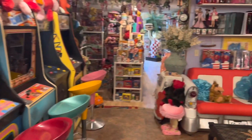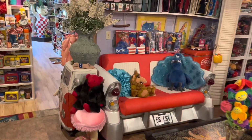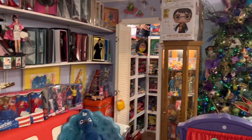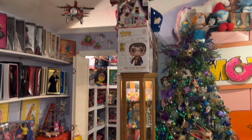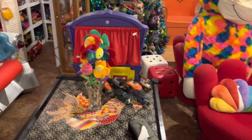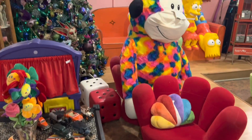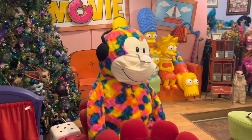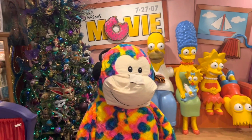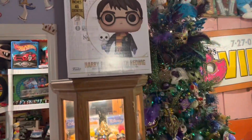All right, like I said before, we are going to value some of the miscellaneous things inside this game room. We've already done a partial part of this room, so today we're going to focus on a few things on the wall, the Christmas tree, and some of the furniture right here, so we can see what everything's worth. We'll do a future video with our Simpson family, but today we're just going to focus on some of this other stuff. So let's get started.